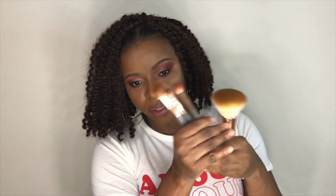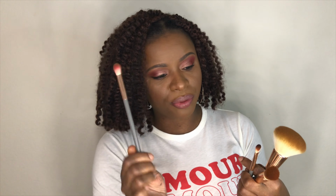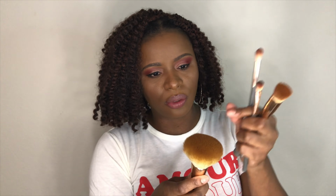So the Click Pro brushes ranged from $2 to $4, and they were okay. I think my favorite one was the blender. This was the crease brush. This was very good. And the all over brush was nice as well. There is some shedding from it, but not too much. So that was pretty good.